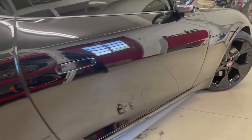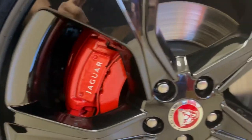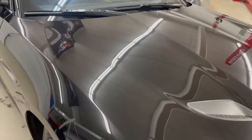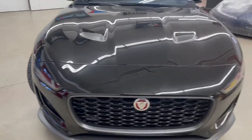We also coated the wheels. The customer also asked us to change the color of the calipers from silver to red. We took care of that for him as well, and they came out very nice. We ceramic coated them once they were completed to keep them easy to clean. And as you can see, this thing definitely has a very mirror-like finish. So stay tuned and we'll do a little bit more walk around of the vehicle and talk about it.